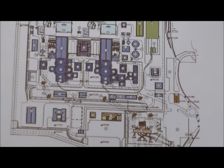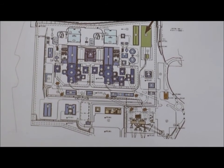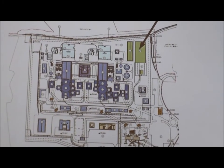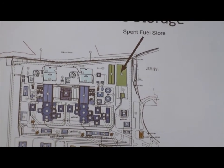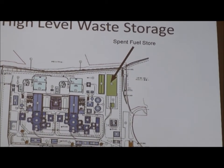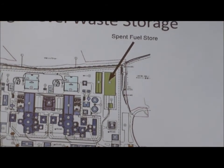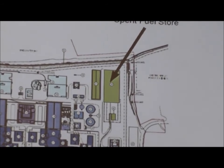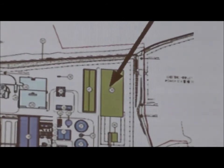So what about this proposed Hinkley C site? What are they going to do with the waste there? Now, this is a map showing a plan of the proposed Hinkley C site. Take a look at those green boxes there at the top. The spent fuel stores. And just above that, less than 50 metres away, is the sea. Dealing with radioactive waste at Hinkley Point C is a totally different kettle of fish to the legacy waste from the A and B stations.